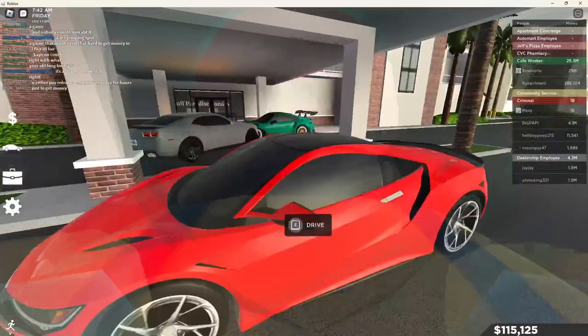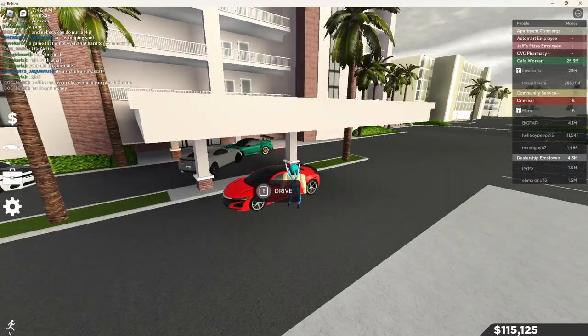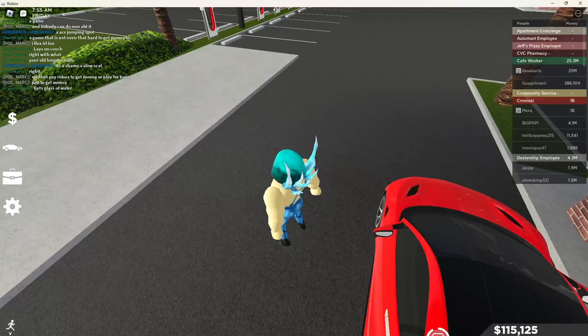And today we will be looking at the Acura NSX. I do not know how to pronounce Acura. Yeah, Acura NSX. Yes, I need practice saying it.